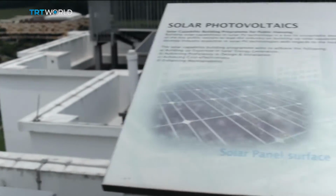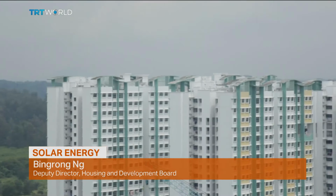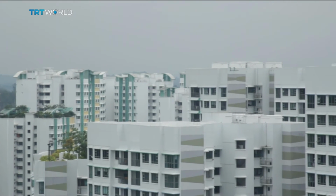The move will help reduce Singapore's carbon footprint, but that's not the only potential benefit for people living here. The vendors can actually provide free solar power for the daytime usage of the common services. That will help to reduce the utility costs. It will help to mitigate inflationary pressures to increase the service and conservancy charges to the residents.